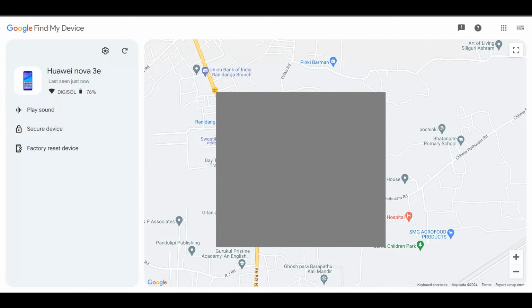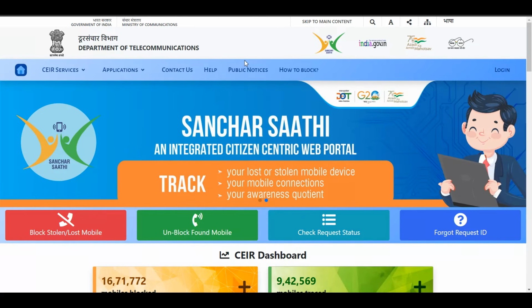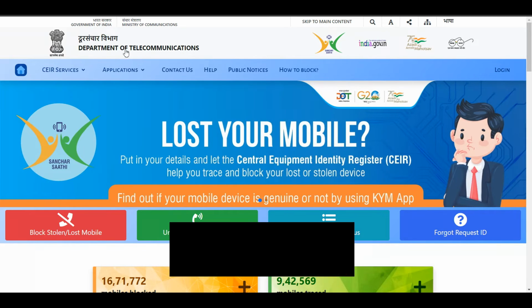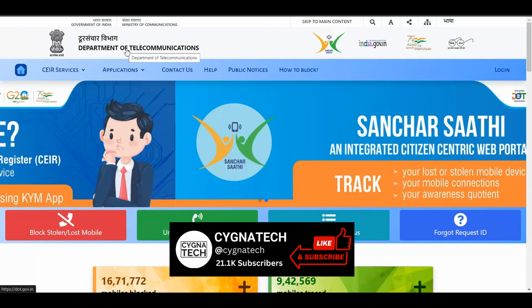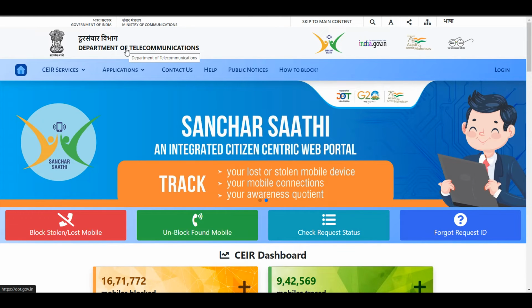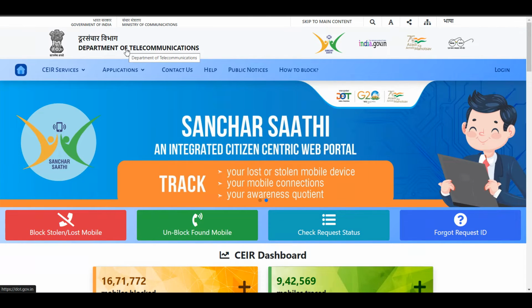So if you are located in India, you could use the CEIR portal to track your phone using its IMEI number. CEIR is a department in India that helps to track lost or stolen phones. If you're located in Malaysia or USA or wherever, you may just have a specific department in the cybercrime wing who would be catering to this specific service, so you could also get in touch with them.